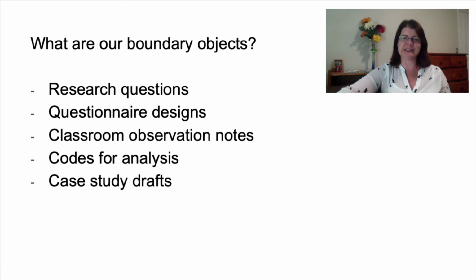Similarly, designing our questionnaires and our surveys and our interview protocols. The protocols become the boundary objects that we are all talking around and unpacking together. We suspect that our observation notes from classrooms are boundary objects, and it's been really, really interesting. Cathal will pick up this point, that we see different things when we're in classrooms together.